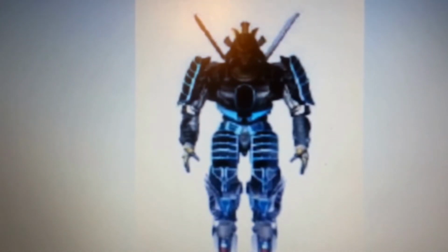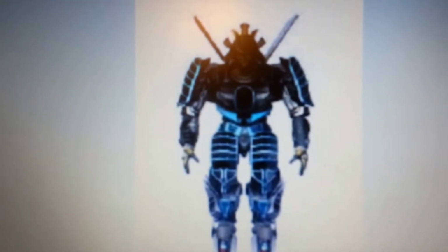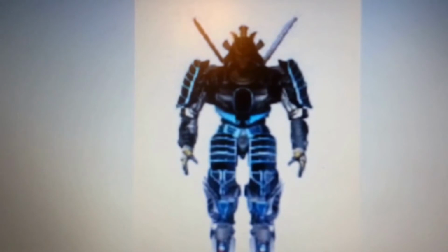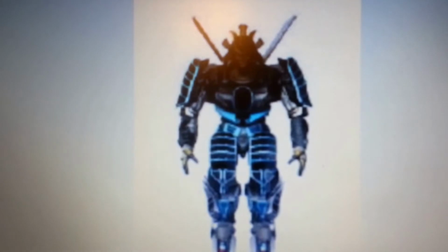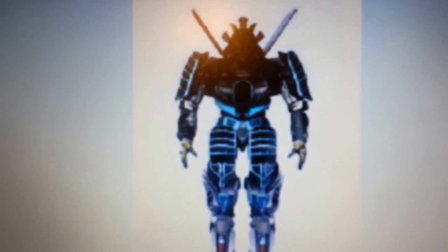This really reminds me more of Samurai Prowl from Transformers Animated, but sure, I could buy this. Again, right now it's just speculation. It's kind of interesting which one of the villains may actually come around, and I'll talk about that a little bit more when we actually get to that villain. So let's talk about some of those toy reveals.